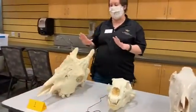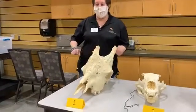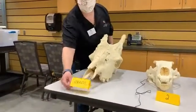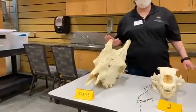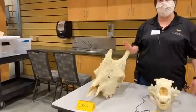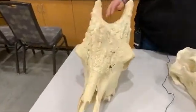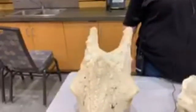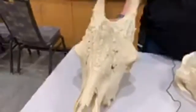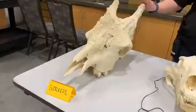We'll start with skull number 1 down here. If you answered that this is a giraffe, you are correct. We can tell it's a giraffe because of the ossicones, both the bony protuberances up here as well as the bony protuberance on his forehead. Lots of times people will see the skull and think it's a dinosaur skull, and I don't disagree. It is one of our largest skulls here at Como, though not our largest one. But this is a giraffe skull.